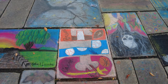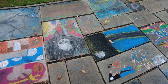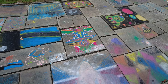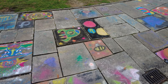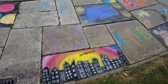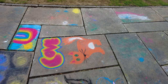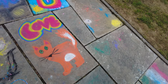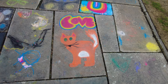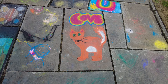Sports themed one with the Cavs and the Browns. Someone loves their orange. Well, I was going to say a cat, but is that a cat or a fox? I'm going to assume it was supposed to be a cat, a little orange kitty cat.